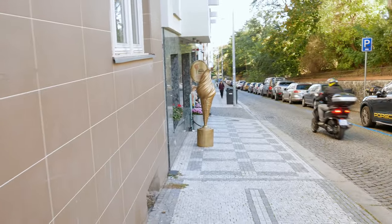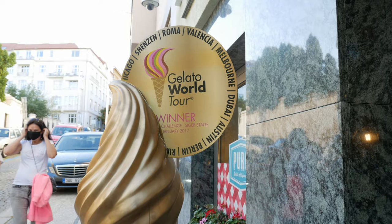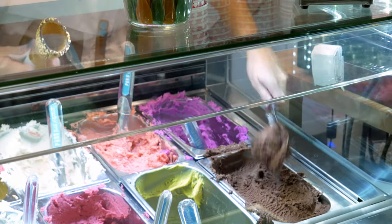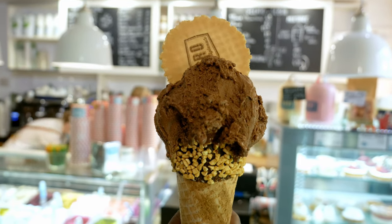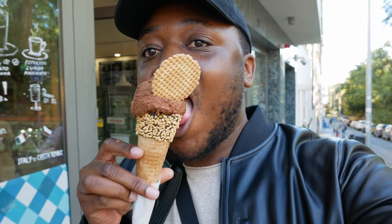Tereza, someone claims to be a gelato tour winner. That means we need to find out. So I got an ice cream for 55 crowns. Let's see if it's gonna be as good as they claim it's gonna be.